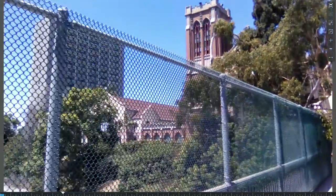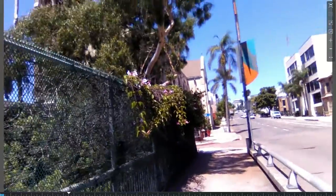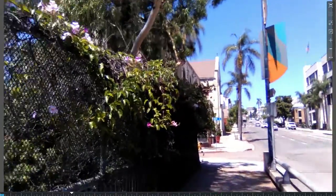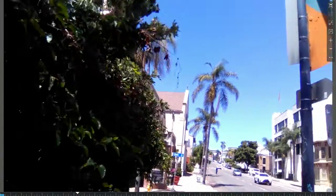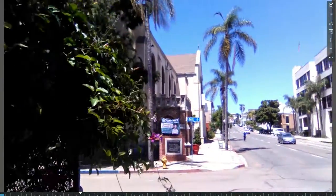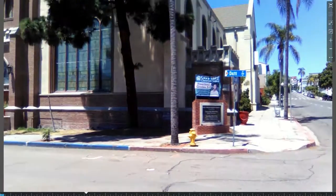But look at this church. That church is pretty magnificent. Wait till you see this church. I want to show you guys this church. Some of these buildings around my neighborhood look very interesting. So, it says this church.